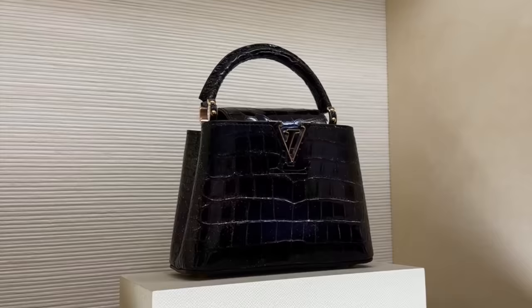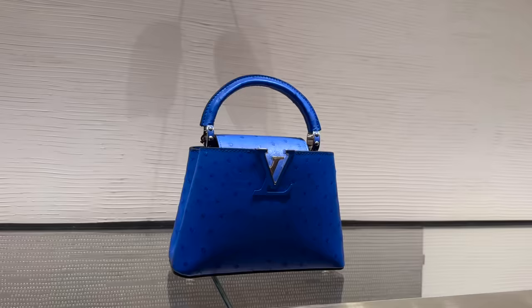Oh, it is rose gold, yeah. Rose gold, yes. In the video it's very hard to see it for real. But this piece is only in Paris, it was designed for the... Look at this vibrant blue in ostrich.